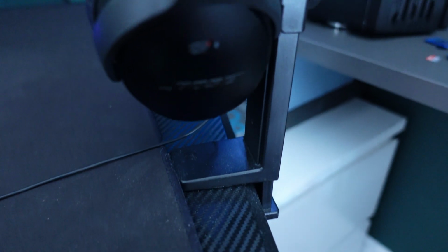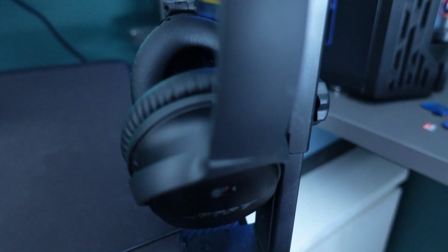Next is a headphone stand. My favorite is the unbranded 2-in-1 headphone stand and hanger from Amazon, as it can be used on top of the desk and beneath, so you can really have it wherever you want. It clamps onto the desk, so there's no real chance of it falling over or off like many others.